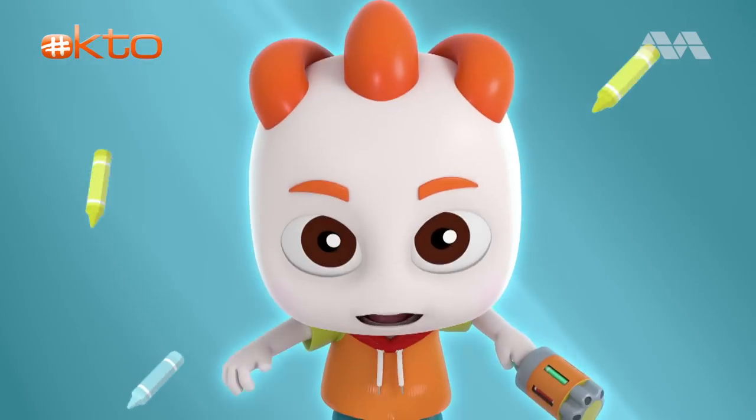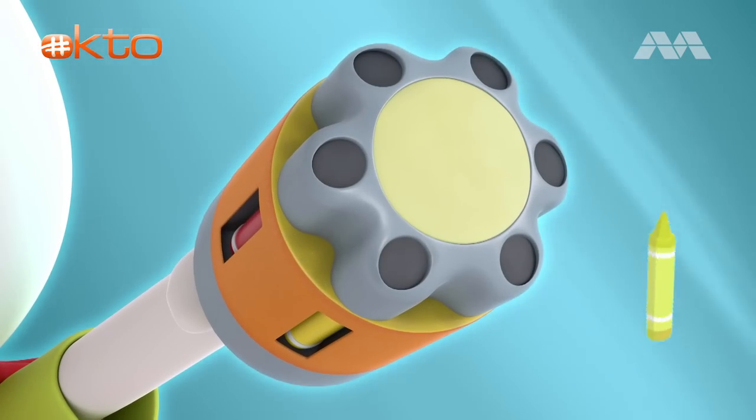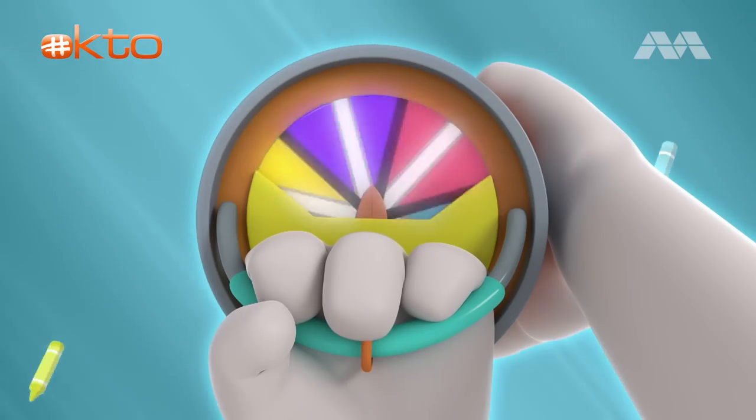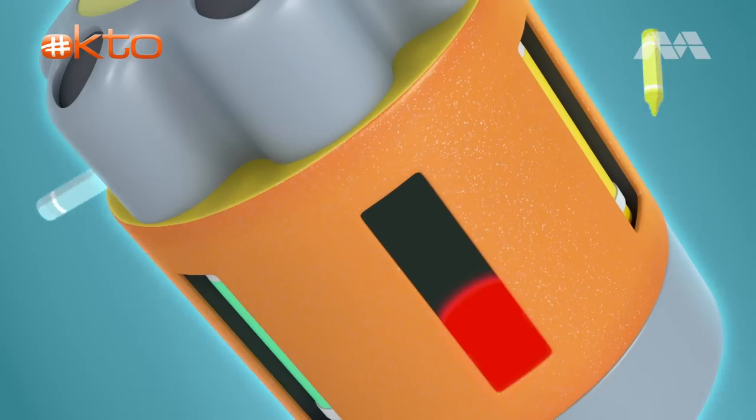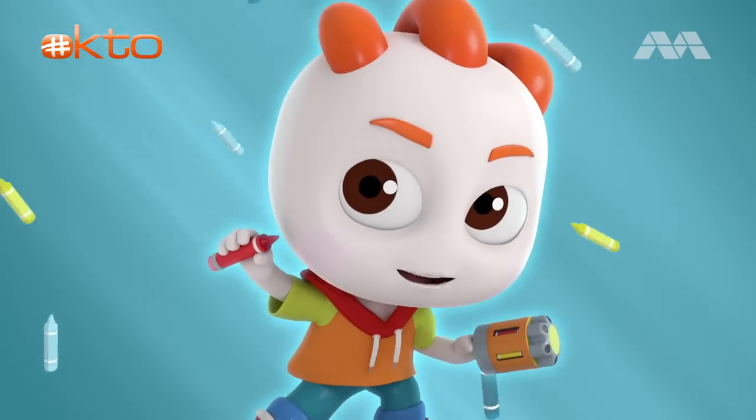Hello, everyone. Watch me use my magic crayon to draw most anything in Ollie's scratch pad. If I see it in my head, I can draw it with my hands. I can draw most anything in Ollie's scratch pad.